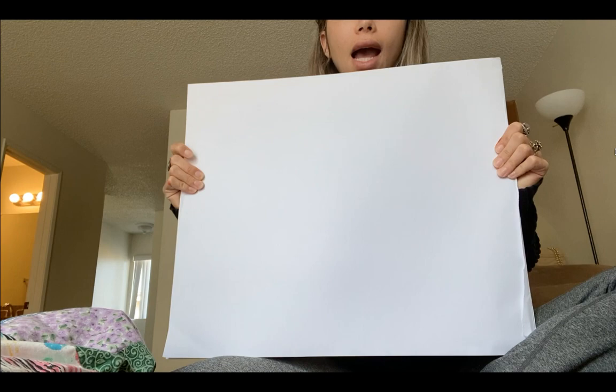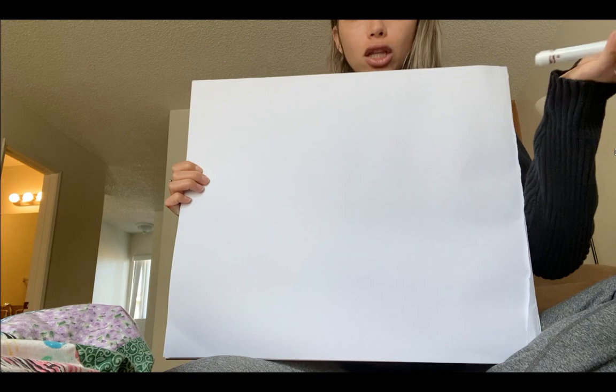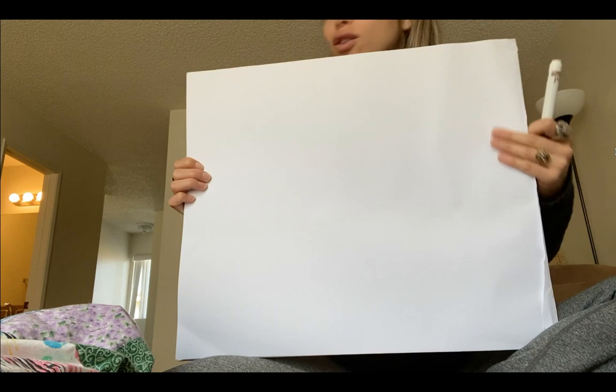Okay, so the first thing you are going to do is decide whether you want your paper to be wide ways or tall ways. Either way is correct, and it is up to you. Next, you're going to get either your pencil or marker or whatever you decide you want to sketch out the image. Don't mind my puppy. She's just in the back eating some breakfast.